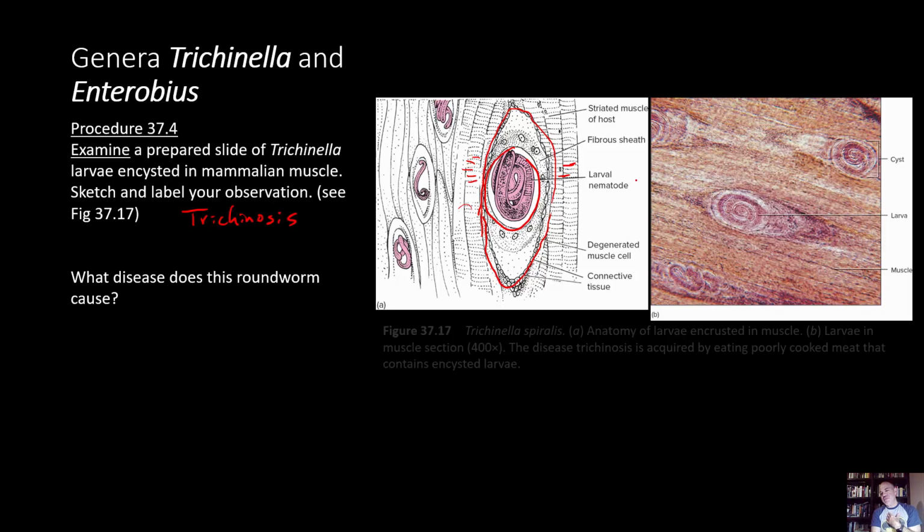They can migrate to muscles like the diaphragm or your tongue. They call this kind of muscle striated. And I seem to recall that although your lab doesn't mention this, it may even be the heart muscle. And so this can cause problems with correct functioning of those muscles. So again, the name of the disease is trichinosis. So that's Trichinella. Enterobius is talked about on the next slide.